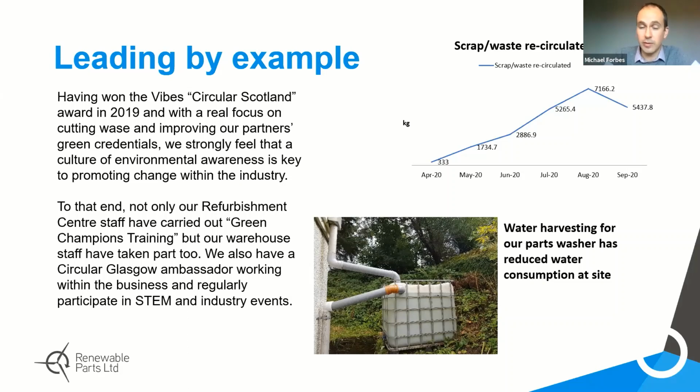A few of us in the refurbishment centre have carried out Green Champions training, but also in our main warehouse in Renfrew. Similarly, our staff there have done that, so it's not just in the refurbishment centre, but company overall. And also I work as an ambassador for Circular Glasgow. We were involved in a number of events through the year.